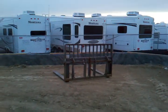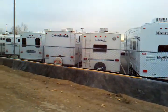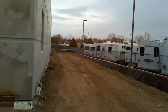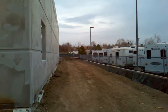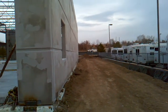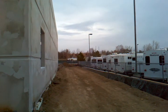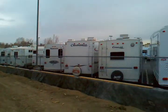And I'm walking around the east side. As you can see, all the campers. And then you can see we've poured the retaining wall. What that does is allow us to have a nice gradual slope away from the building instead of having too much of a slope. It makes it easier for truck access, makes it easier for everybody to drive through and around.